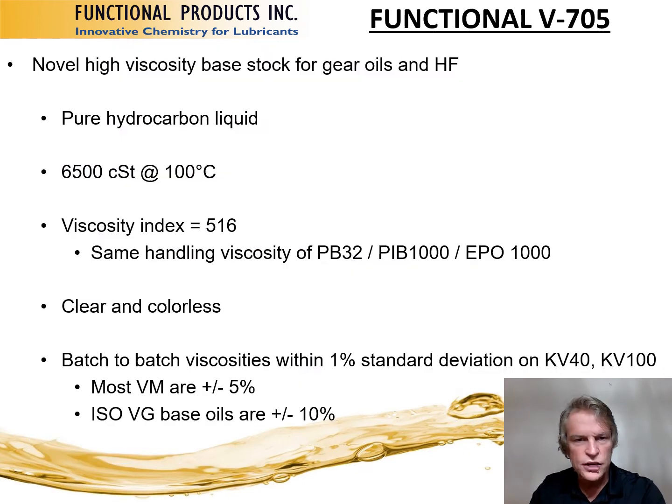So moving along here, what is the V705? This is a pure liquid hydrocarbon. It has a viscosity of about 6,500 at 100 C. Don't be too concerned about that, because it has a handling viscosity similar to other typical polymers out there, the PIB 32, the PIB 1000. It's clear and colorless, which is critical. And also the standard deviation from batch to batch is very good.